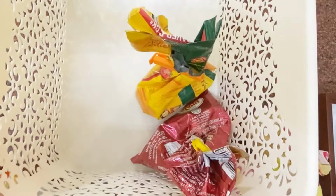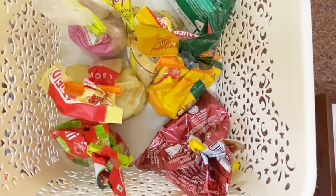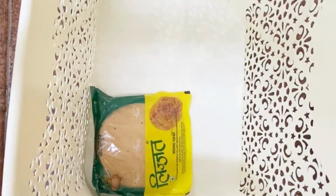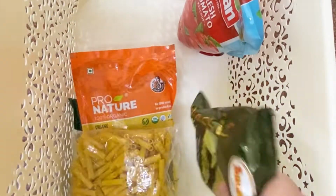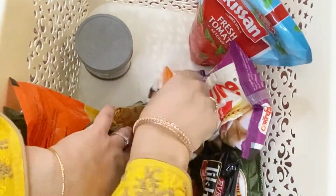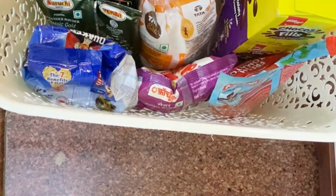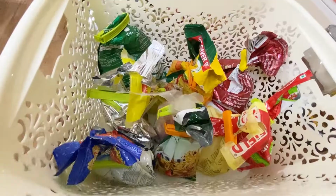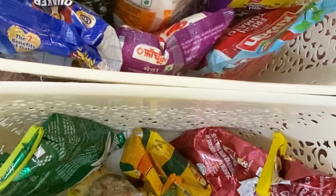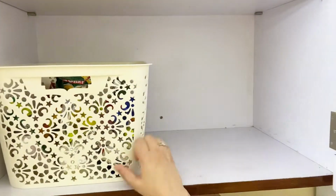I have some open packets of food items and like to put them together in a separate basket. For extra grocery, I have another one, so I have one basket for open packets and one for unopened packets. I found it convenient. I use the top of the pantry cabinet to store these baskets.